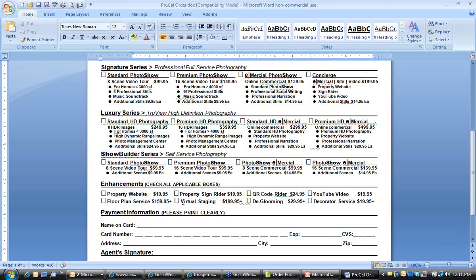There's our virtual staging. It's super cool. I almost want to show you that right now. It's like my magic show at the end of a presentation, but it's actually virtually adding furniture into vacant properties. It's really, really amazing. Okay. And anything you need, we can do at the end of the day.